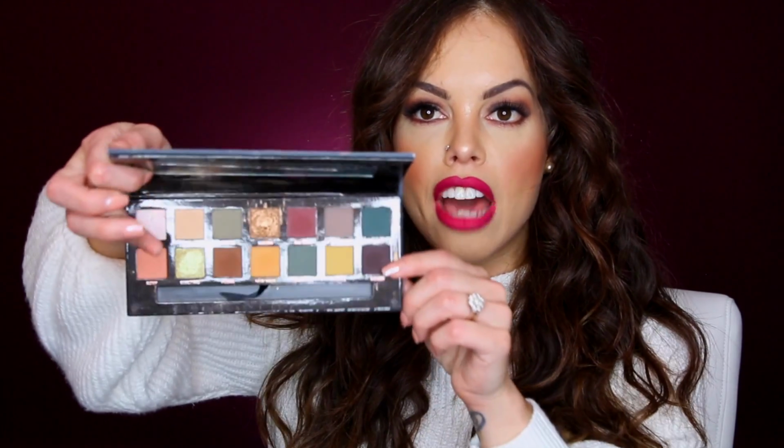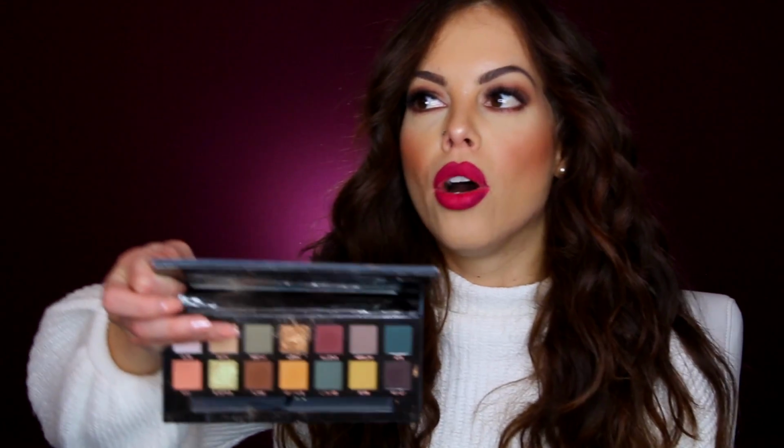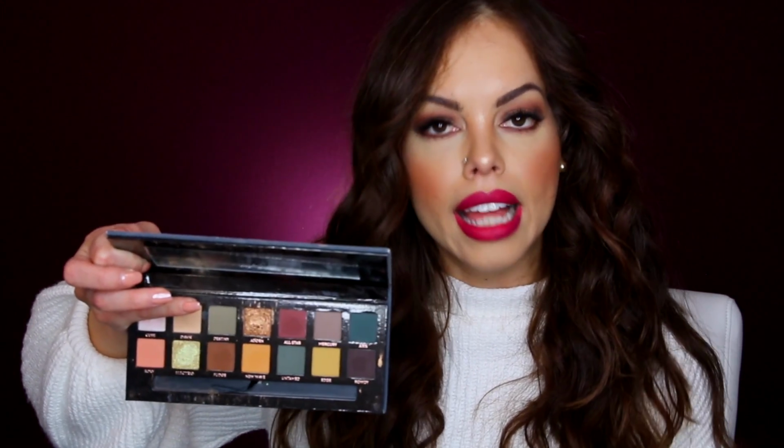The only thing is, there are colors on here that I know are out of my comfort zone. But overall, it's just a really great palette. It has neutrals, it has cranberries like I like. And it's just highly pigmented. I just really love Anastasia's eyeshadows. And I will say, because I like a lot of their products, I recently got their stick foundation. I did not like it. I returned it. It wasn't my favorite.